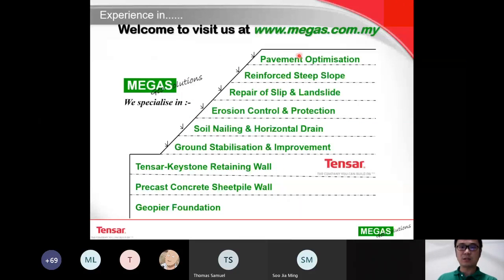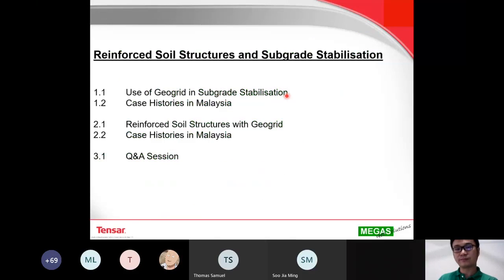Mr. Su also mentioned during the introduction that there are some of these services provided by Megajo Solutions, including all these. So maybe you can go through.